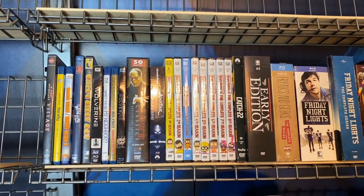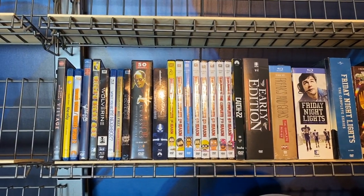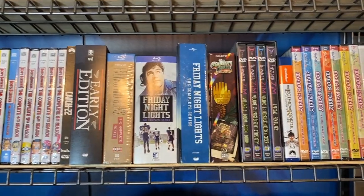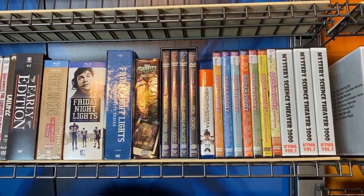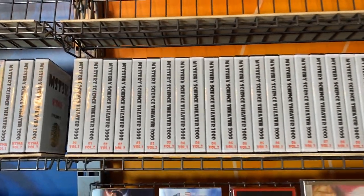Okay, now we'll have a look at the next shelf. This is the remainder of the regular movies, and then we move on to TV shows. And then actually, I'm just going to show the next shelf while I'm here, because it's mostly Mystery Science Theater.